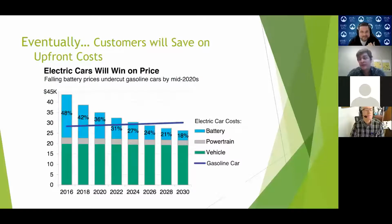And eventually, it's really looking like the customers are going to save on upfront costs. So this is just sort of a graph about the inevitability of electric cars coming out on top of conventional internal combustion engines. Internal combustion engine cars are basically staying the same cost. They're going up a bit.